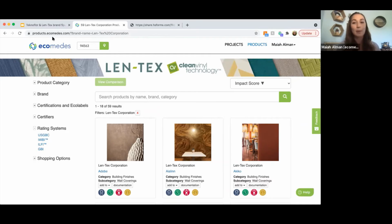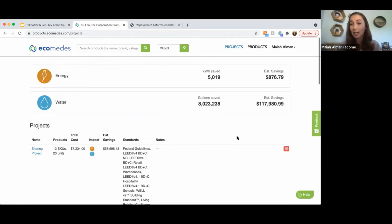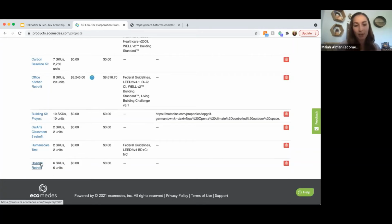So I'm going to access my projects by clicking on this project tab right here. And I'm going to scroll to the bottom. And as you can see, if the project contains products that consume energy or water, it's going to do an ROI analysis for you, a return on investment analysis of how much you're potentially saving if you're comparing it to a baseline. I'm going to scroll to the bottom so that I can find my hospital retrofit project that I've started to build. I have 6 products in there right now.